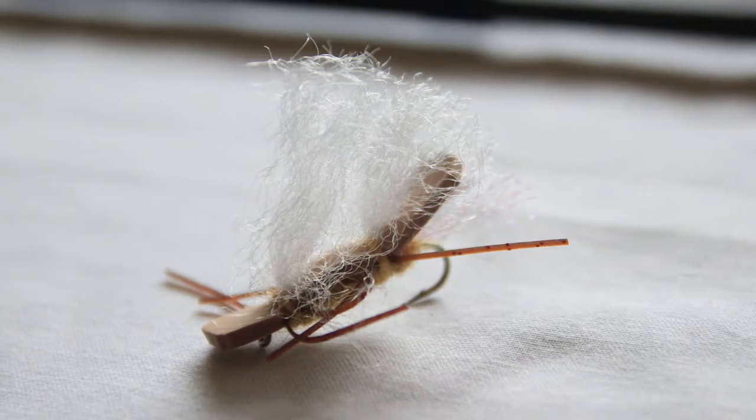One of our absolute favorite patterns throughout the past several years is the Chubby Chernobyl, in a tan color and a size 6. That's an excellent fly to start searching for fish during the hatch.